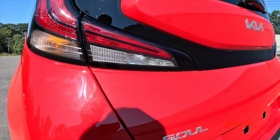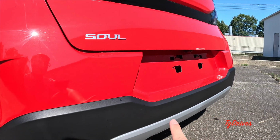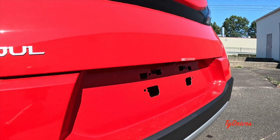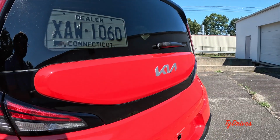We have the Soul emblem on the back and some black trim, also some silver trim at the very bottom. We have our trunk release and parking camera underneath the lip where your license plate will go.